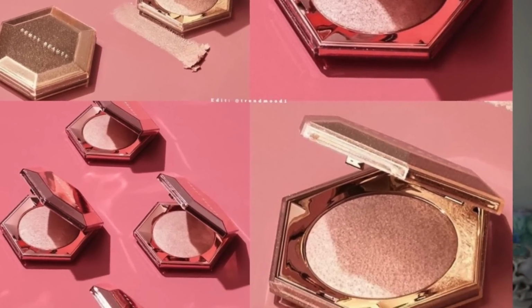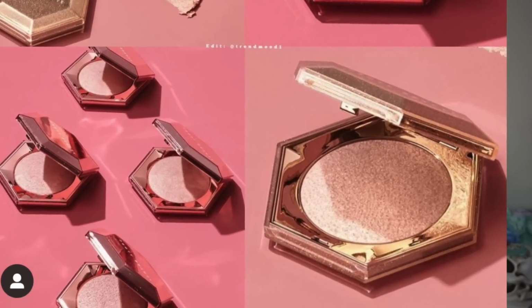Looks pretty. Also reminds me a lot of Becca highlighters. I don't know what the formula is like, but just color-wise, it reminds me a little bit of Rose Quartz and Champagne Pop. I think I have both. Well, I have a mini of Rose. No, I have a full size of the Rose Quartz and a mini of the Champagne Pop, or whatever they're calling it now, because I know they've dissolved their partnership with Jaclyn Hill, so I think they kept the shade but rebranded it or something.